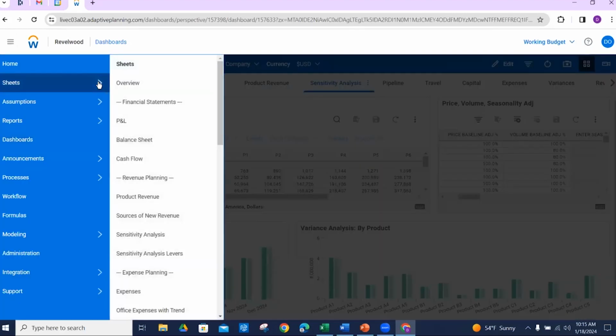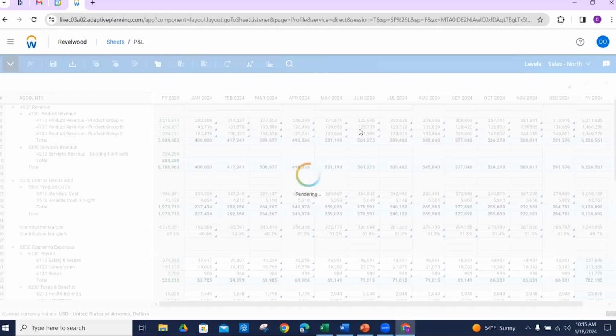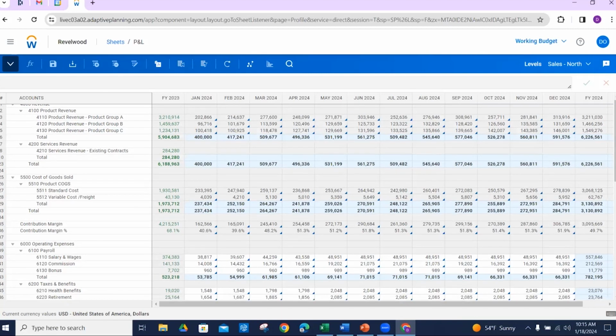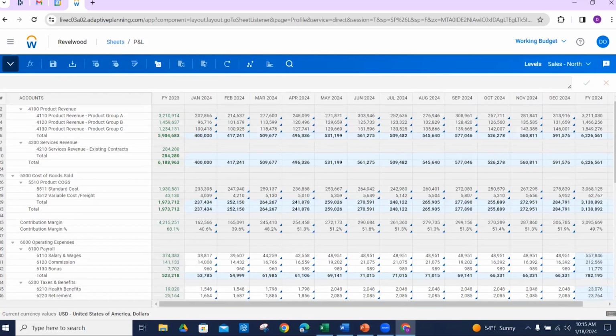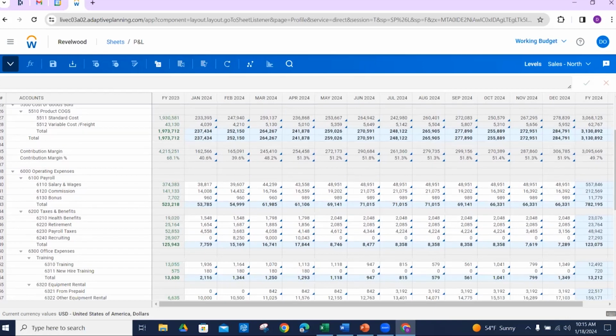Switching gears a little bit, I'm going to introduce you to what we call sheets. They're like templates, and we'll look at a high-level one first. This is a P&L. Again, what you're looking at is a high-level P&L. We've got various accounts in this example. We've got revenue, cost of goods sold, expenses. We've got actuals in 23 in green. We've got budget data in 24. And some of these are grayed out on purpose or being calculated. Some of these are white cells, telling us that you can make adjustments or data entry to them.